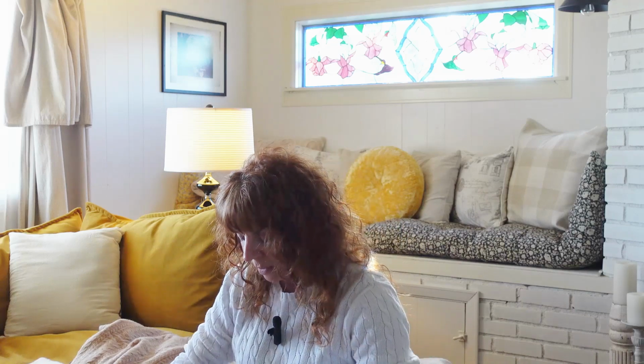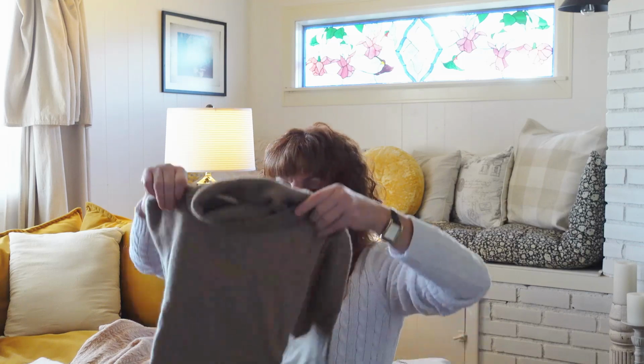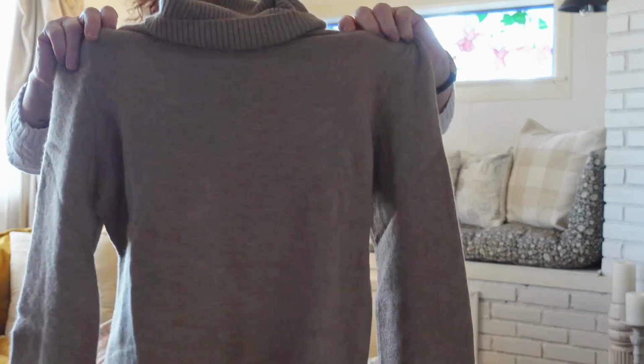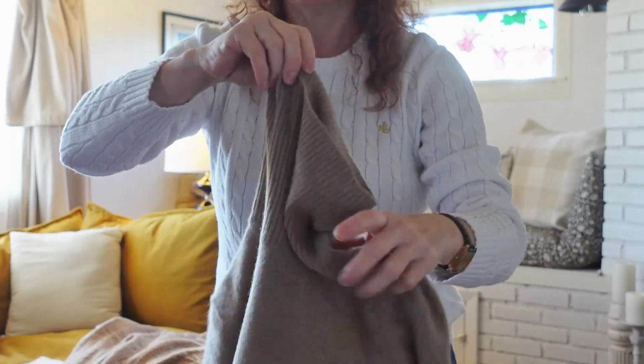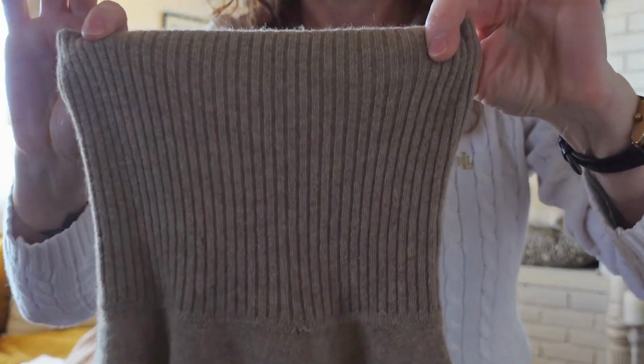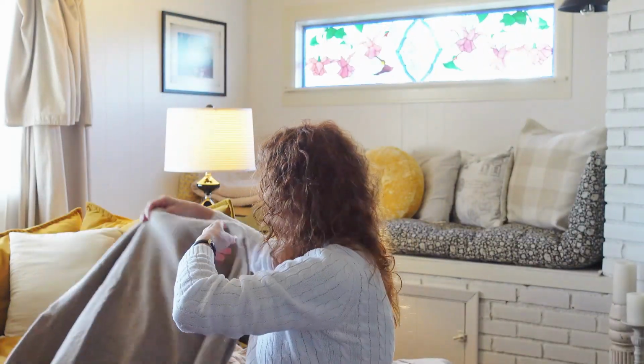And then I have a beige, and this is more of, I mean, it's a turtleneck, but it's not real form-fitting around my neck. It's loose. All of these are, which I love. And this is another J. Crew, and this is more of a fitted, and then it's got that beautiful ribbing detail on the neckline there. So there's that. Love that.